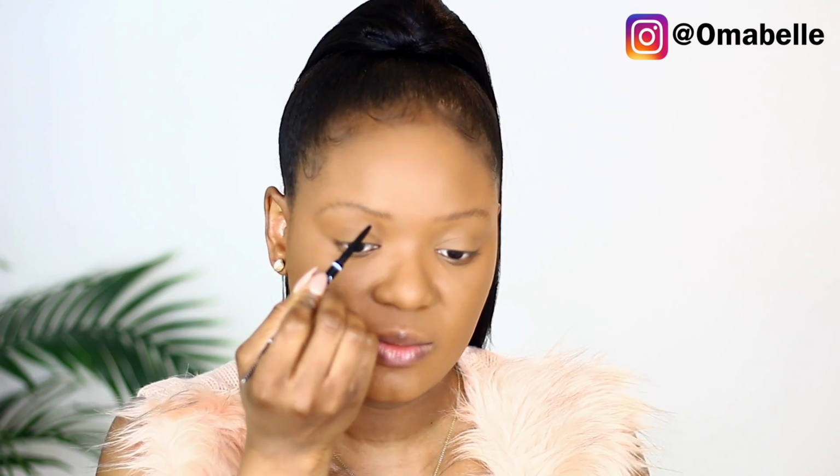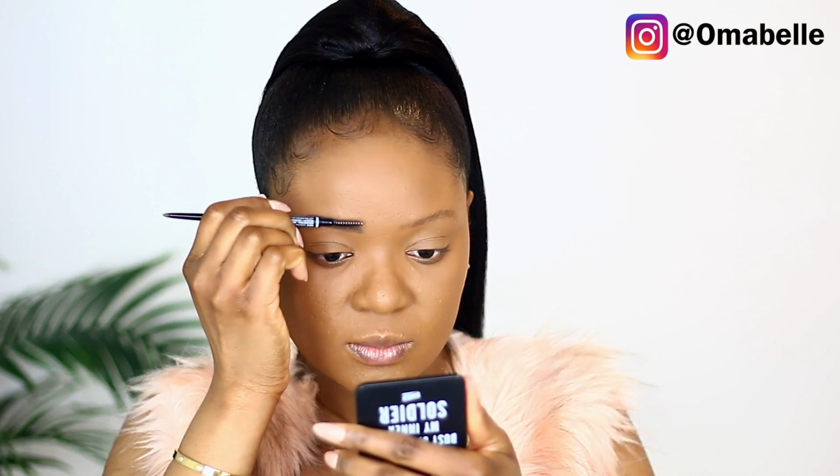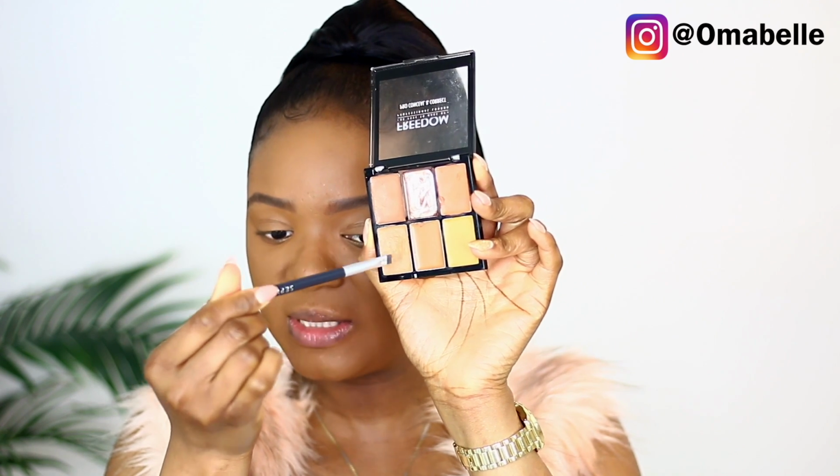Alright, so for my brows, I'm going to use NYX Micro Brow Pencil in the shade Espresso to fill in and shape my brows. It comes with a spoolie, so I'm just going to brush up my brow and then use the pencil to begin filling in my brows. To clean out my brows, I'm going to use this shade right here.